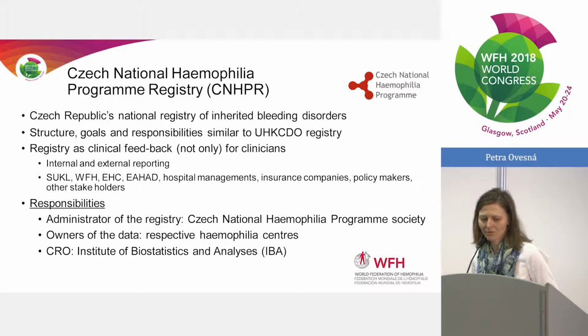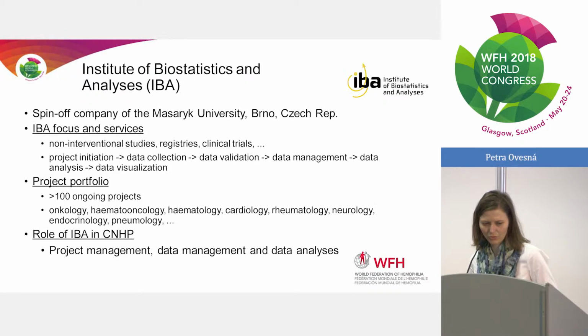The Czech registry is a national registry collecting patients with hemophilia A, B, von Willebrand disease and other deficiencies. It was established in a similar way as the British registry. The administrator of the registry is the Czech National Hemophilia Program Society, with Jan Blatný as a leader. The registry is its core activity. The owners of the data are the respective hemophilia centers. Data management and data analysis is provided by our institute.